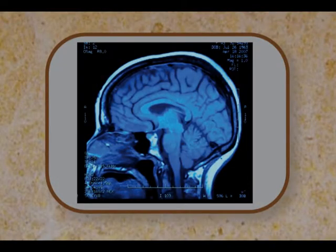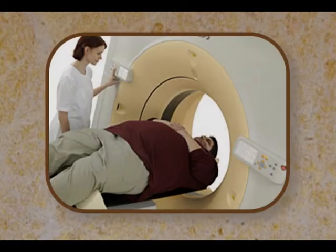MRI is not radiation. MRI predominantly shows soft tissue, and it shows it well. Neurology is a big topic for MRI. CT will show bone, will show fluid, but not the detail MRI would on soft tissues.